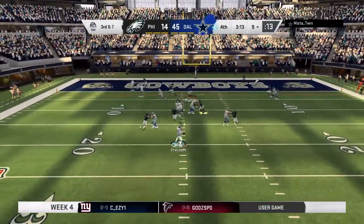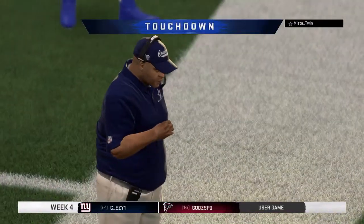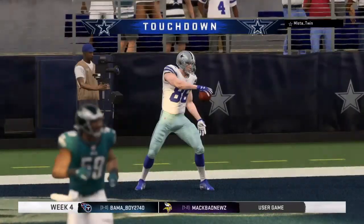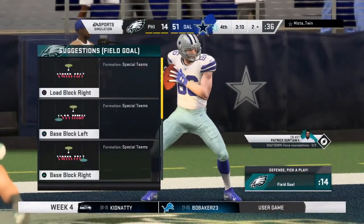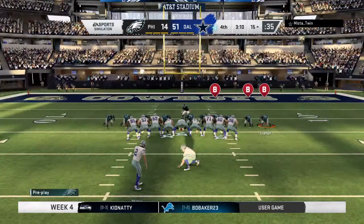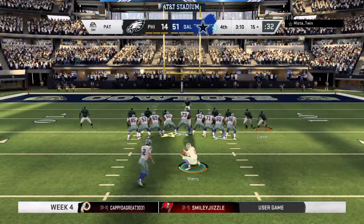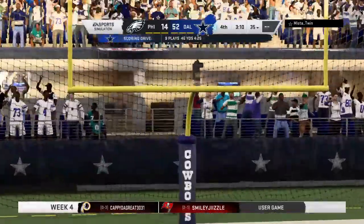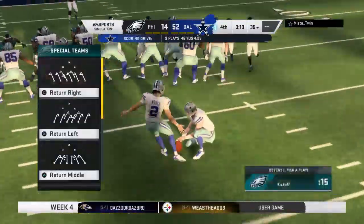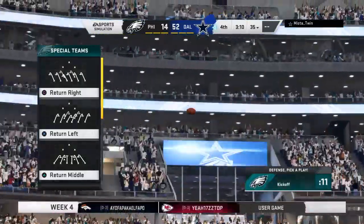Out of the gun, here's Prescott. This will be caught at about the 5, and he is into the end zone for a Cowboy touchdown. Dak Prescott now 4 touchdown passes on the afternoon as his guys continue to pour it on. Extra point by Marr, up and good, and that will extend this big lead. Cowboys 52, Eagles 14.